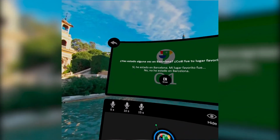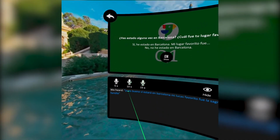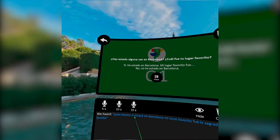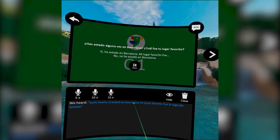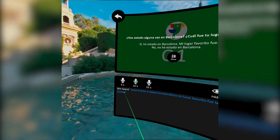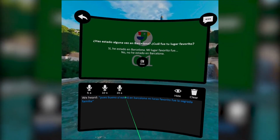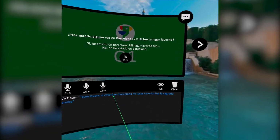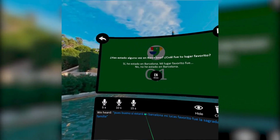So we'll see what came up there. And this is how I like to use the speech recognition in the app. Pues bueno, sí. I should have said estado en Barcelona. Mi lugar favorito fue la Sagrada Familia. So there's some mistakes there in my pronunciation. So if I was practicing Spanish rather than making this video, I would practice these particular words.